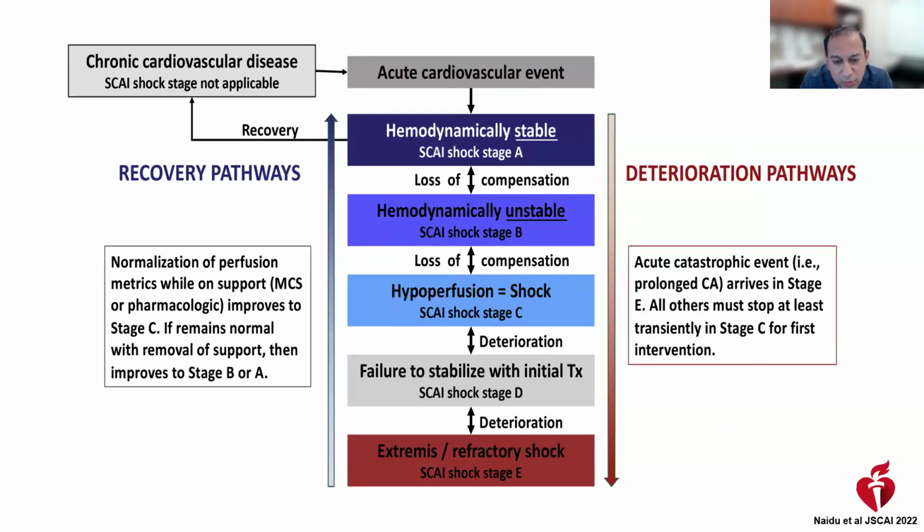Importantly, the 2022 revision to the SCAI classification showed that it's actually dynamic, and that normalization of perfusion metrics while on support actually improves the patient to SCAI C, and subsequent removal of support then can allow improvement to SCAI B or A. Conversely, an acute catastrophic event actually places the patient in SCAI E for extremis or refractory shock. All other patients actually must stop at least transiently in SCAI C for an initial intervention.